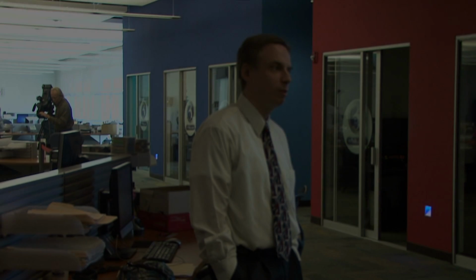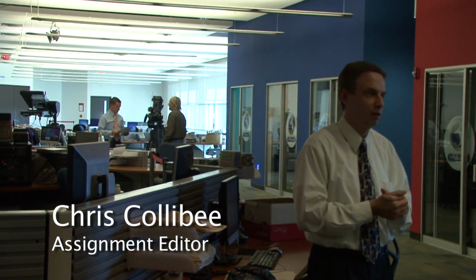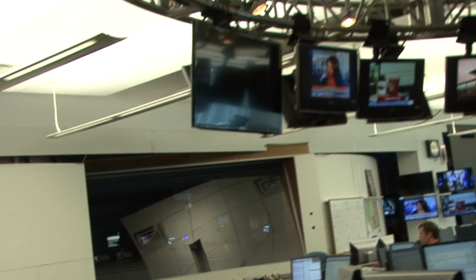This building was built with television news very much in the forefront of its mind. Right now they're prepping for the noon broadcast as well as working ahead on some other stuff that's coming up later on this month. So first thing you see here is our assignment desk, this giant cubicle of fun. This is where everything sort of originates for us.